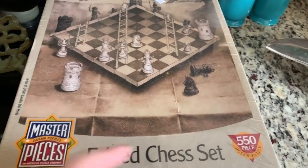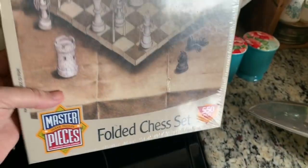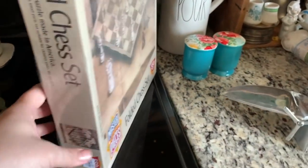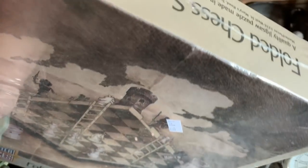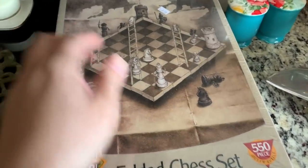So let's go over here. I got this brand new puzzle, and there were a few of these listed for like 30 bucks. So I was like, yep, I'm gonna grab that. I got it for $1.49. I was trying to see if I could see a year. Nope. Okay. But it's brand new nonetheless. It's a really cool image.